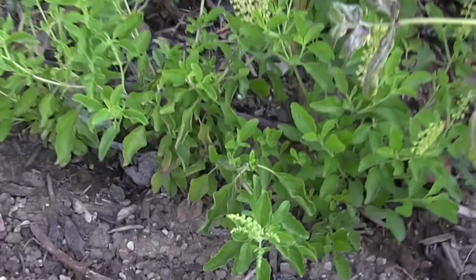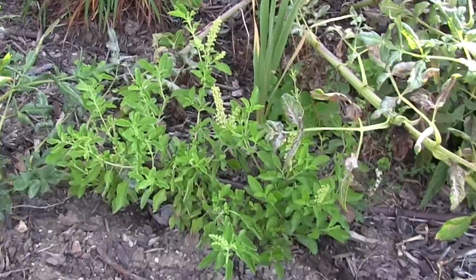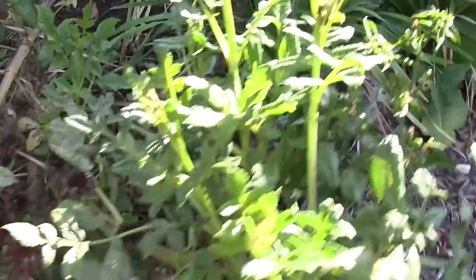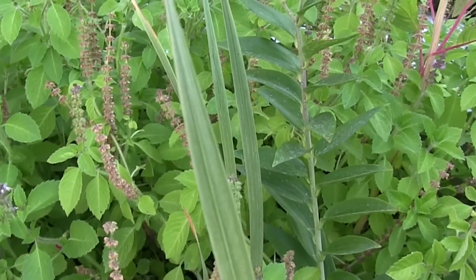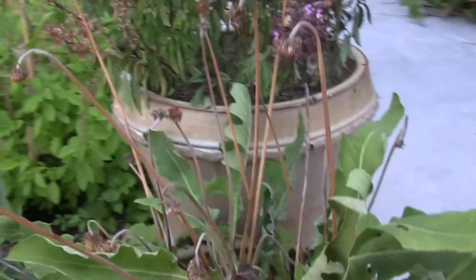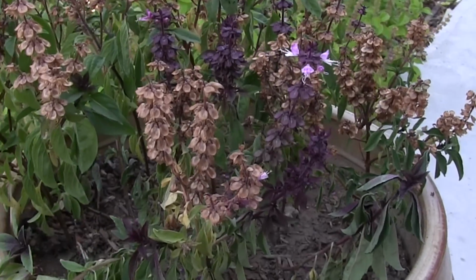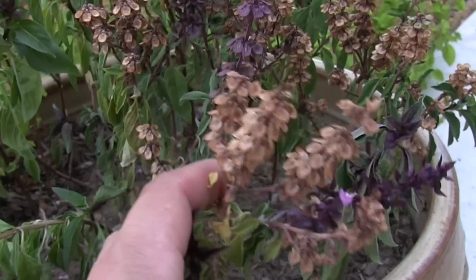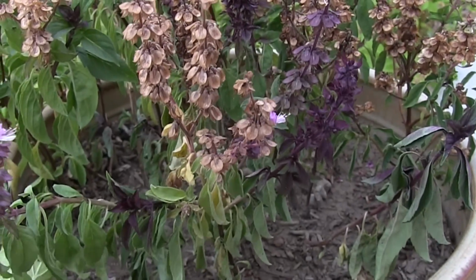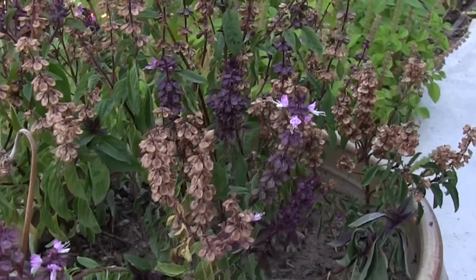Down here there's some more Rama Tulsi. And back that way are some Kapoor Tulsi. And this is some more Siam Queen basil. Basil is a very drought tolerant plant, and they like their feet dry as well too. So it looks a little bit dry, but once we water it, it'll be perky again.